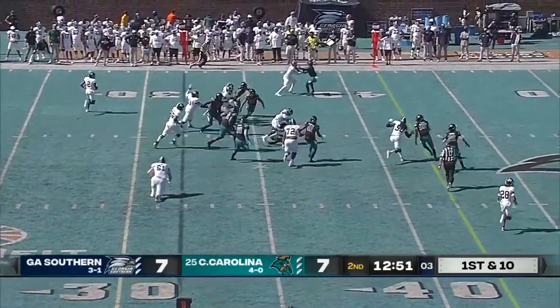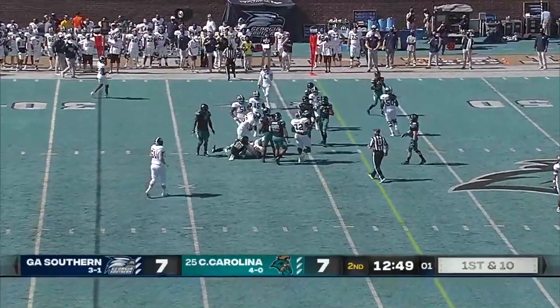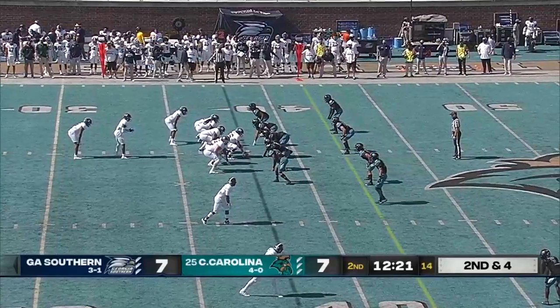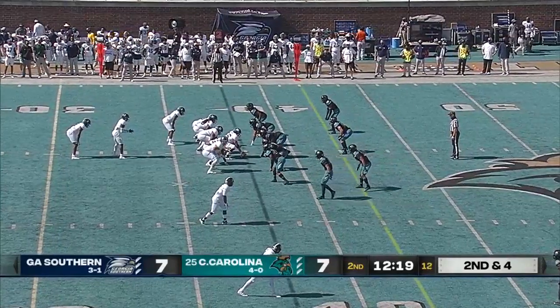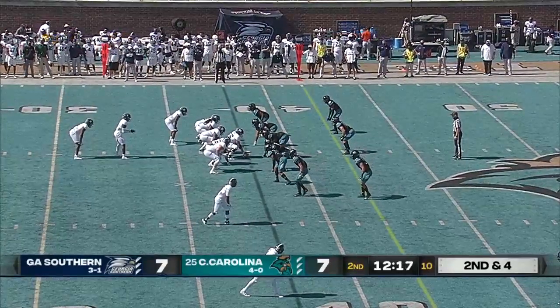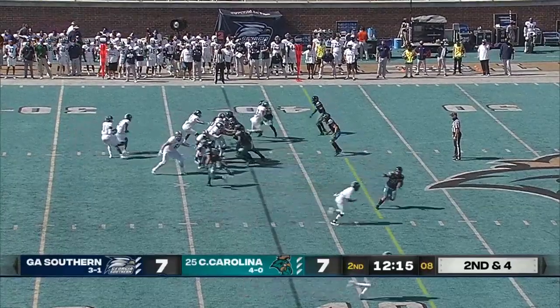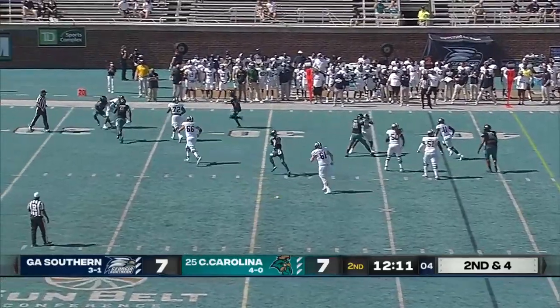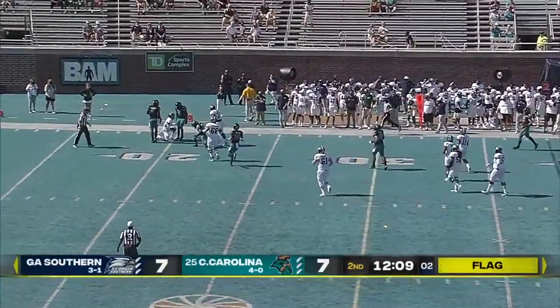On the move is Wirtz. Second and four coming. Logan Wright is the running back. Two wide receivers to the near side. Wirtz in trouble. He's got a defender in his face, and there's a flag down.